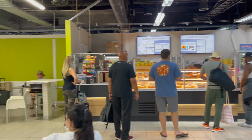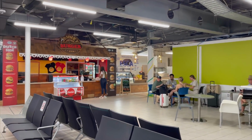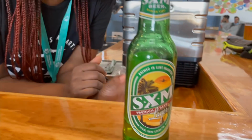Once you move through security on your way home, there are lots of shops and restaurants to enjoy before you board your flight. Don't miss the bar at the St. Maarten Airport, and be sure to grab one last SXM beer before your flight.